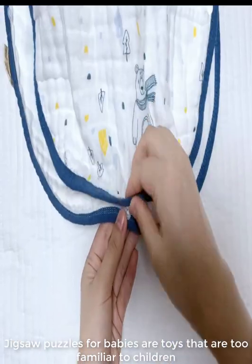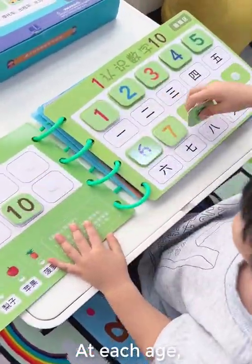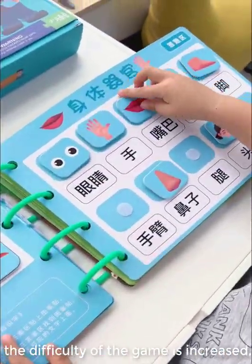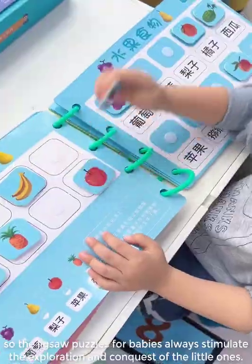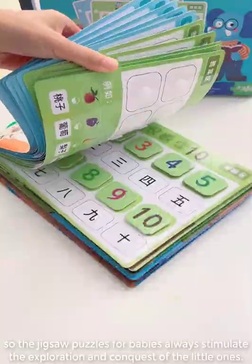Jigsaw puzzles for babies are toys that are too familiar to children. At each age, the difficulty of the game is increased, so the jigsaw puzzles for babies always stimulate the exploration and conquest of the little ones.